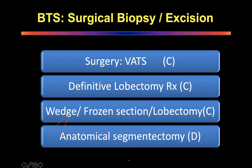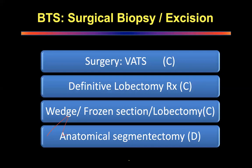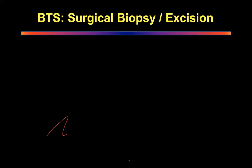And more importantly, the BTS guideline is the only guideline which talks about anatomical segmentectomy. That is recommended for a solitary pulmonary nodule, particularly when you're talking about a patient who has got compromised lung function, or even in a patient with normal lung function. Anatomical segmentectomy is now coming up as a treatment because there is very good evidence that segmentectomy may give you as good results as definitive lobectomy. Okay, this is a change in the guideline. This is different from the ACCP guideline. This is a more in-depth analysis of what to do as a surgeon. So it's directly from the guidelines that I'm saying.